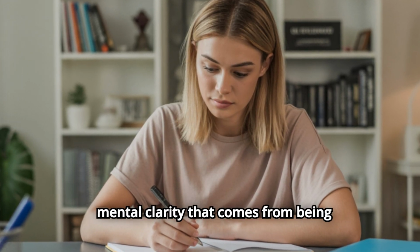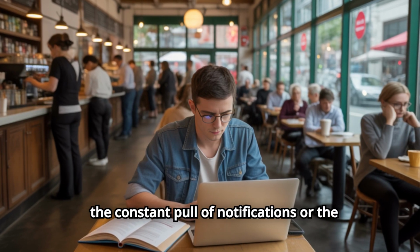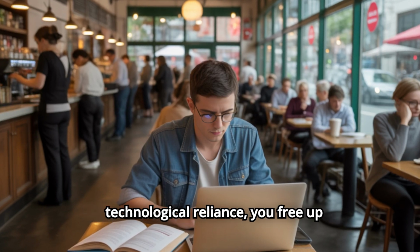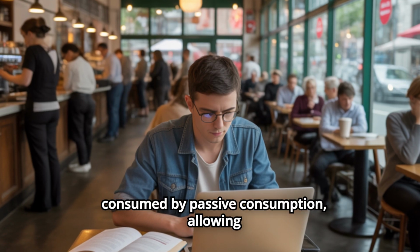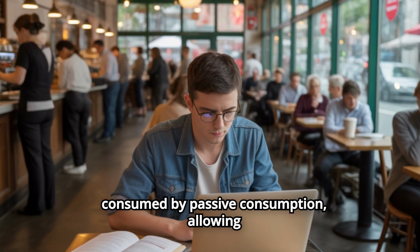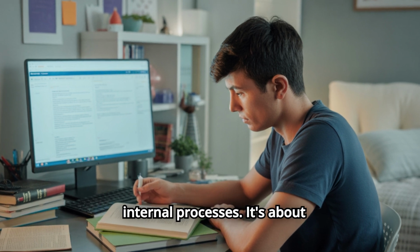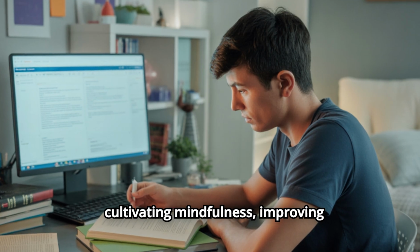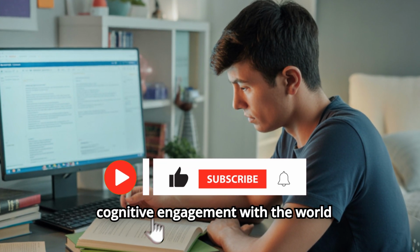Think about the mental clarity that comes from being fully present in an environment without the constant pull of notifications or the urge to check your phone. By reducing technological reliance, you free up mental bandwidth that might otherwise be consumed by passive consumption, allowing your brain to engage more deeply with its immediate surroundings and with its own internal processes. It's about cultivating mindfulness, improving sustained attention, and promoting deeper cognitive engagement with the world around you.